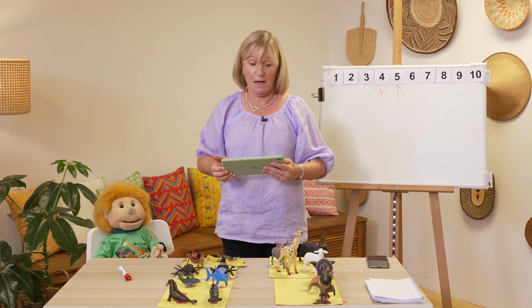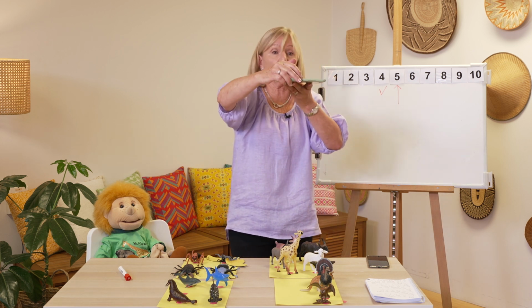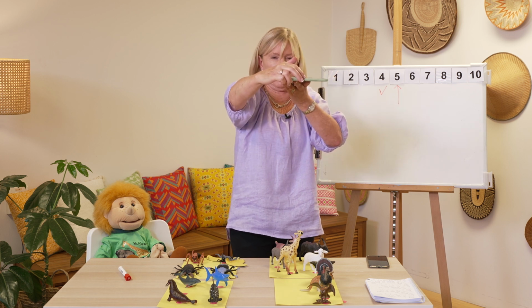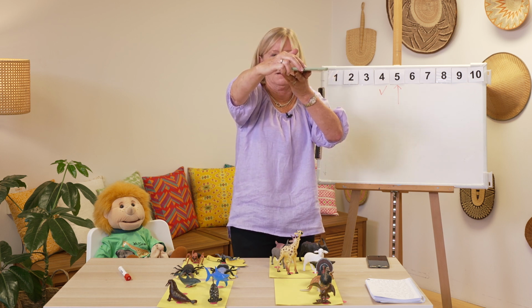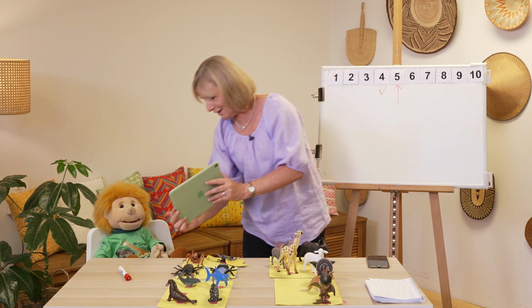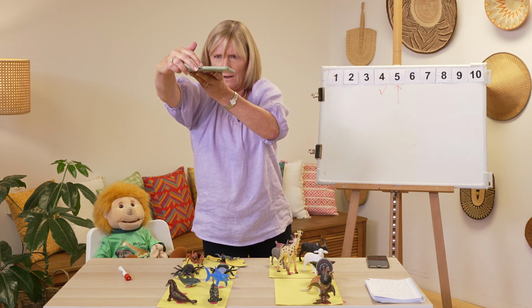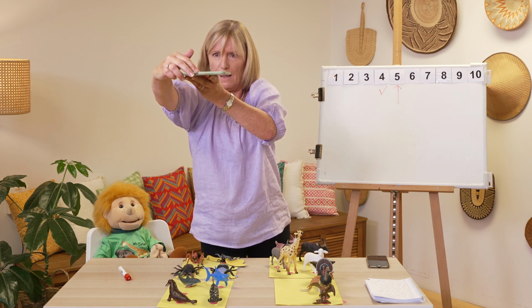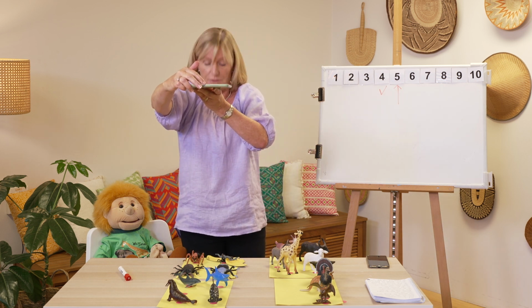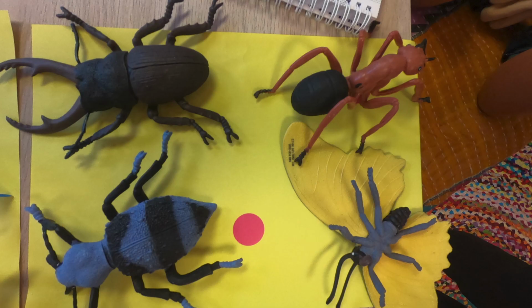Fantastic. Now I've got 4 enclosures altogether, so I'm going to do a shot over the top of each one. I'm using my camera on my iPad for this. What do you think, Carlo? Line it up over the top. And the last one, creatures with 6 legs. Fantastic.